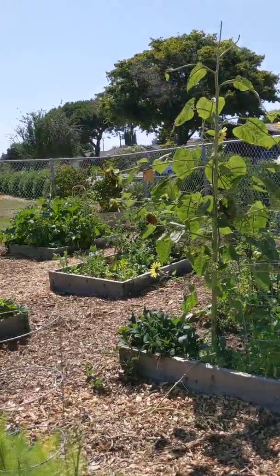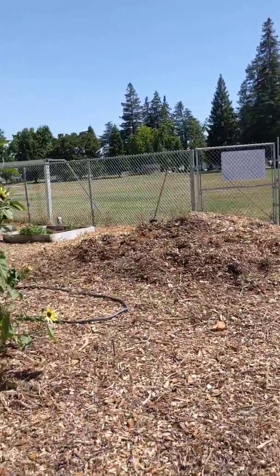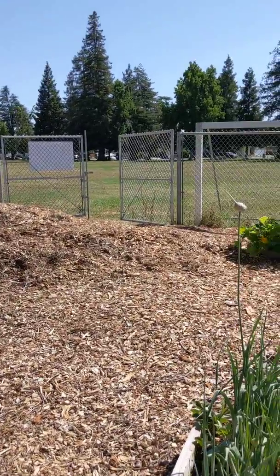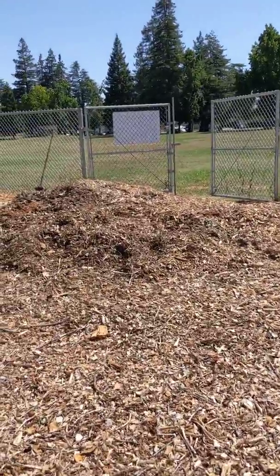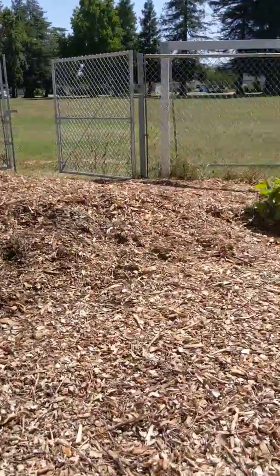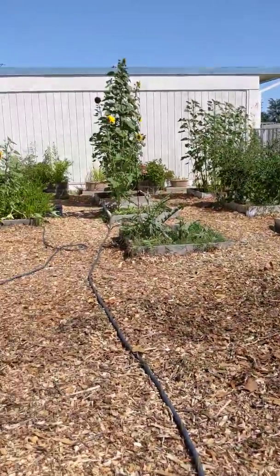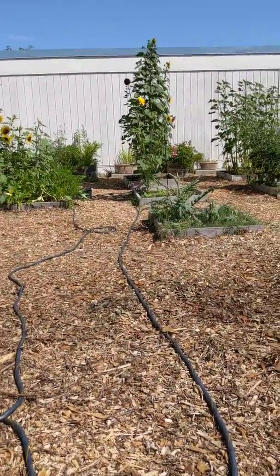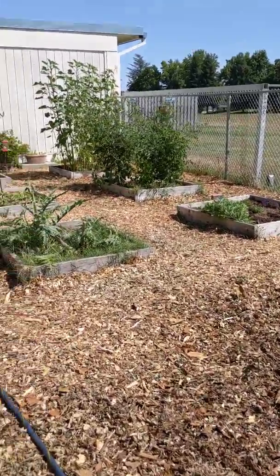So this is the school garden. Last week we had some mulch delivered. I ordered some mulch from Chip Drop, and it's perfect because they can just go through that gate there and drop off wood chips. We've covered the entire garden as of last week by hand using wheelbarrows. It's hard work, but it's worth it. It adds to the soil.